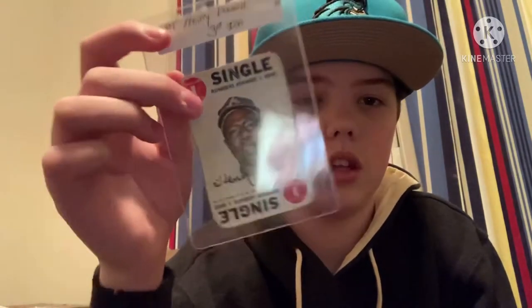Next up we have a card I picked up at an antique store. It's messed up and stuff, but it's just cool to have. From 1968, Hank Aaron, like a playing card. They used to do this thing where they had different players as playing cards, and there was a game to go with it, but I thought this one was really cool. So there it is.